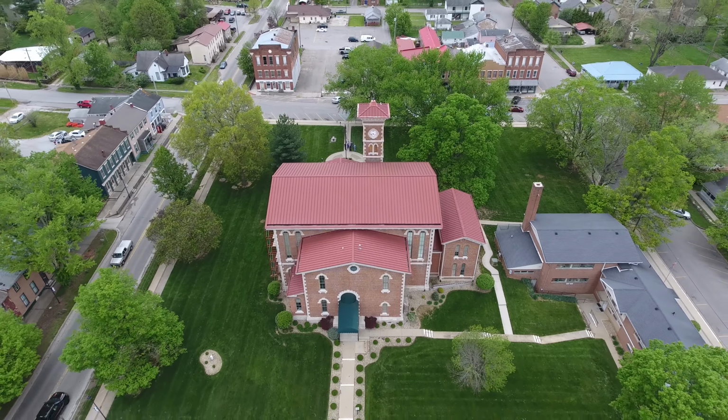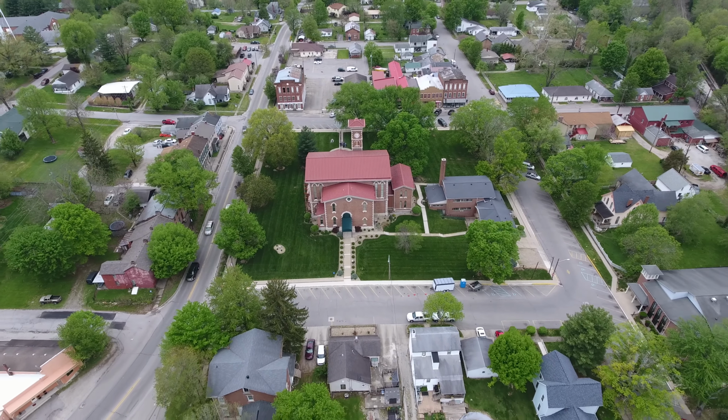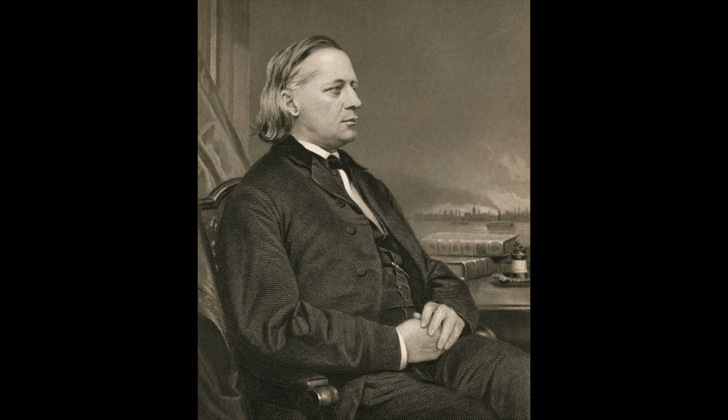I'm told from reading the history of this building that there has been one public hanging on the lawn of the courthouse, which drew a great number of spectators. Obviously, that's the only time that was ever done that we are aware of. Notable visitors to the courthouse: in 1971, perhaps the most famous visitor was Richard Nixon. Richard Nixon came to the courthouse to speak, to dedicate a historical plaque for his mother, Hannah Milhouse Nixon, in the Butlerville area. I also have read that Henry Ward Beecher visited the courthouse back in the 1860s to speak on some issues regarding slavery and abolishment of slavery.